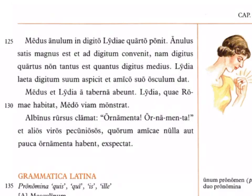Lydia, quae Romae habitat, Medo viam monstrat. Lydia, who lives at Rome. Now remember, Romae looks like a genitive or dative, but we say at Rome here because of the context. We call that a locative. Lydia, who lives at Rome, shows the way to Medus. Medo, again, a dative case. Again, give, show, or tell verbs tend to have a dative for the person to whom you show a thing, or give a thing, or tell a thing.